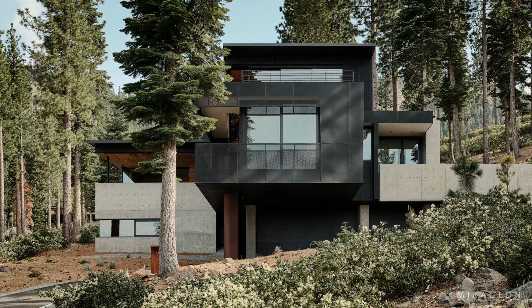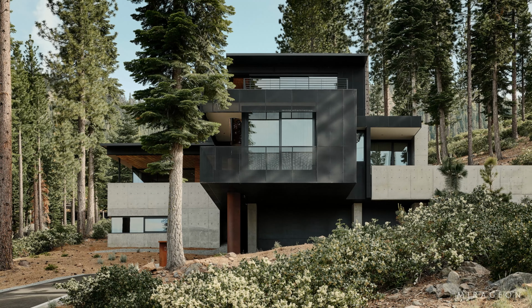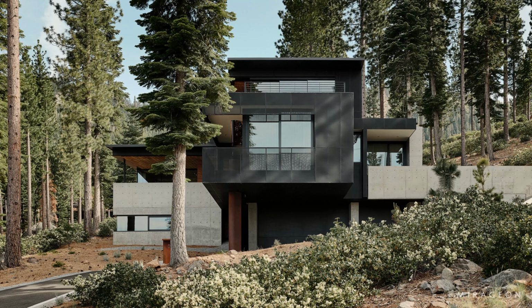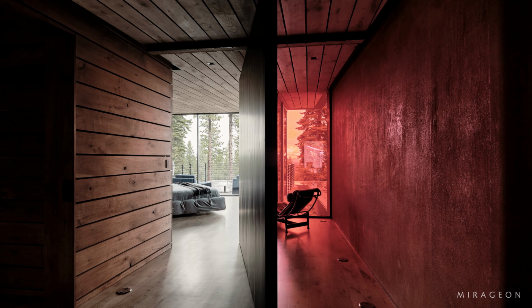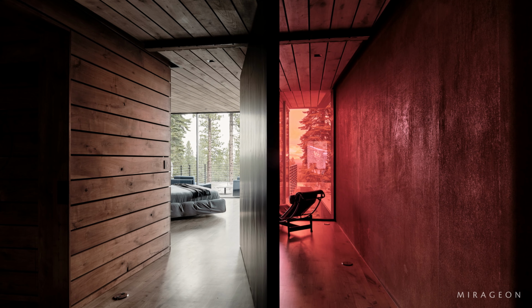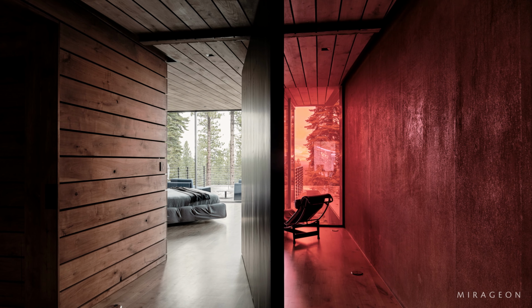The lowest level includes a living room, ski storage, and laundry. A large master suite occupies the top floor, containing the bedroom, bathroom, living room, and terrace, with panoramic views of the valley.